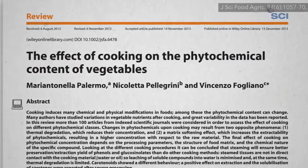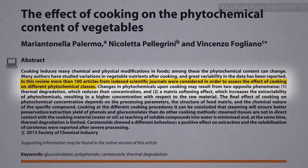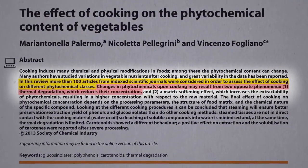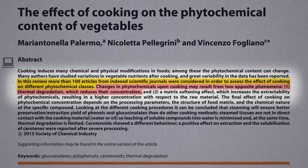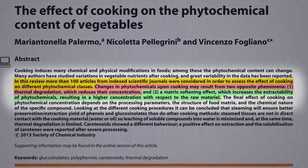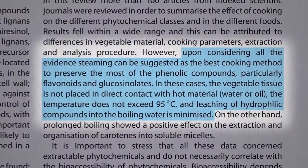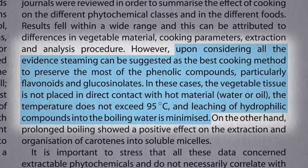In a review of more than 100 articles about the effects of cooking on vegetables, they tried to find the sweet spot. On one hand, heat can destroy certain nutrients. On the other hand, by softening the tissues, they can become more bioavailable. Researchers settled upon steaming as the best cooking method to preserve the most nutrition.